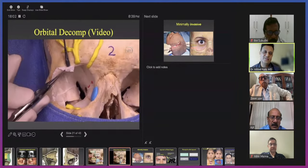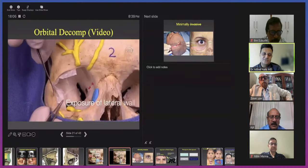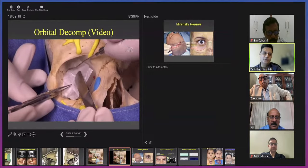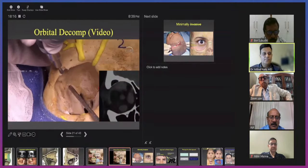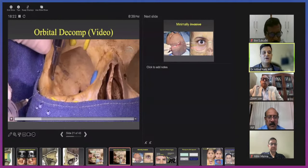So here I'm showing the same thing on a skull to simplify the understanding. Imagine this tape as your periosteum. So you are stripping it off all the way up to the apex because this surgery is being done for decompression. So what we are doing here is drilling the anterior half of the lateral wall.